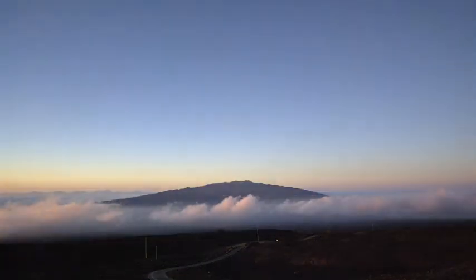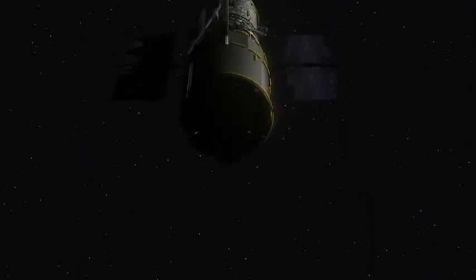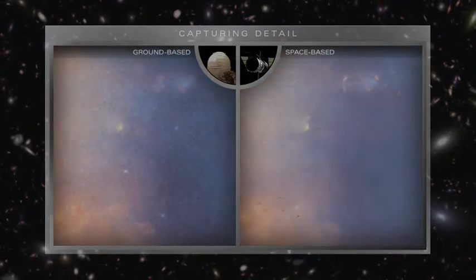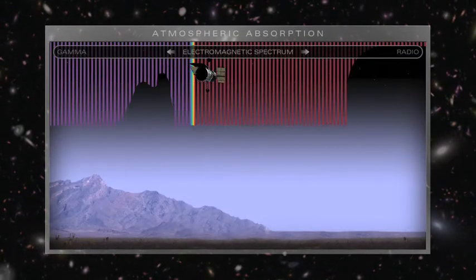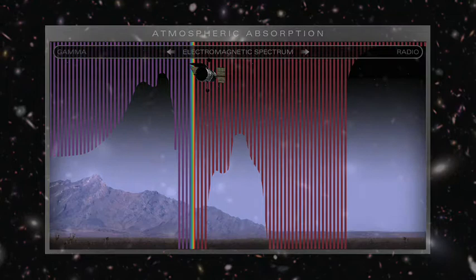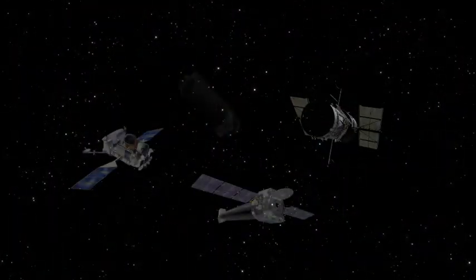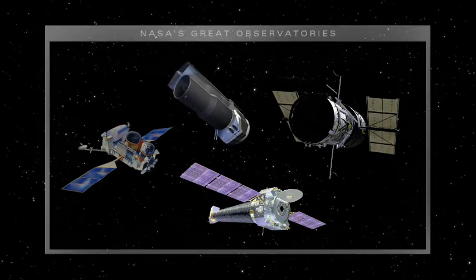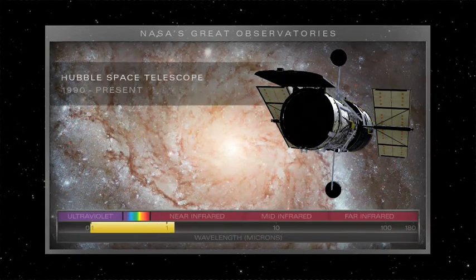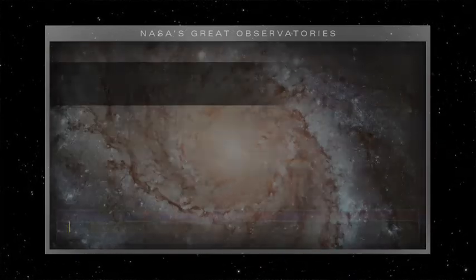Telescopes work best from dark locations above as much of our turbulent atmosphere as possible. A telescope above it all can see much finer detail and capture invisible colors of light that are blocked by the atmosphere. Beginning in 1990, we deployed a series of great observatories into space, making discoveries that have revolutionized our understanding of the universe.